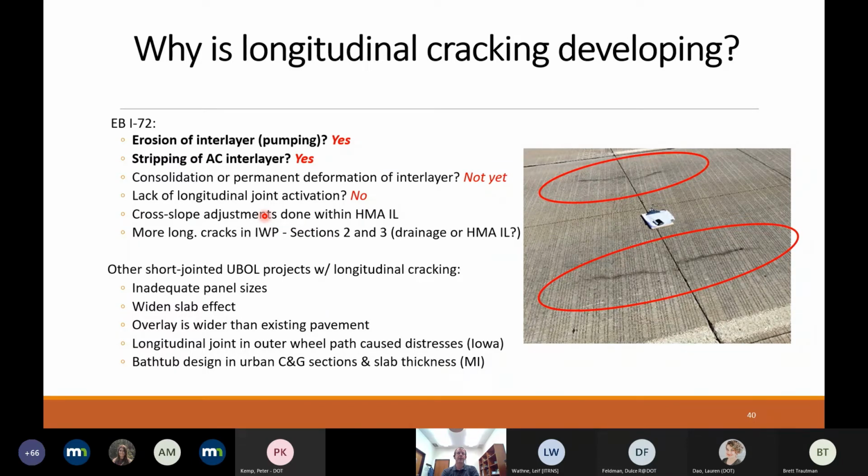And why the inner wheel path in some sections seems to have more longitudinal cracks could be related to the drainage path. You have to drain a lot further from the inner wheel path to the shoulder. And we may have some issues with the shoulder such that the water isn't able to get out as quickly as it needs to. So maybe there are some changes that need to happen at the shoulder so that water gets out once it hits that shoulder interface.